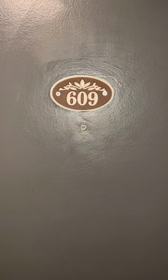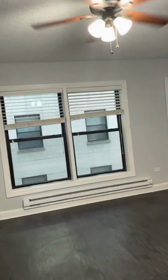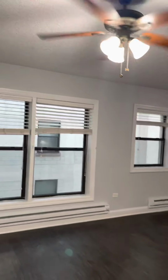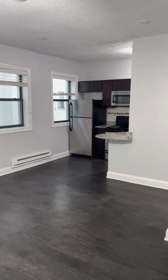This is 4520 North Clarendon, Unit 609. This is a two bed, two bath with plenty of closet space. As we enter, here's the living room combined with a kitchen area, accent walls.